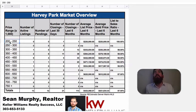I break down every $50,000 increment and how many homes have sold in that area. So you can see that home on Sheridan that just sold for $220,000. That was the only one that sold in that range in the past 6 months, right? So that's rare. You'll see most of the homes in Harvey Park are selling between $350,000 and $450,000.